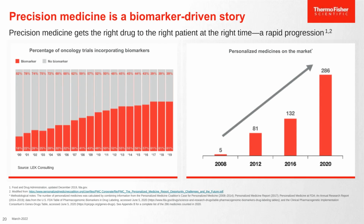Now, thinking about it, precision medicine is truly a biomarker-driven story. So it doesn't come as any surprise, looking at the last 20 years of clinical trials in oncology, to notice, as displayed on the left side of this slide, that the number of biomarker-driven trials has simply skyrocketed. We now have more than 60% of all clinical trials in oncology incorporating biomarkers for patient selection, and importantly, all this has translated into a massive increase in the number of personalized medicines now available on the market.